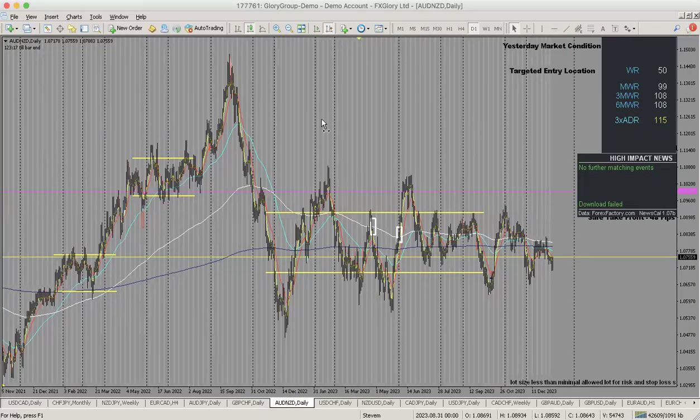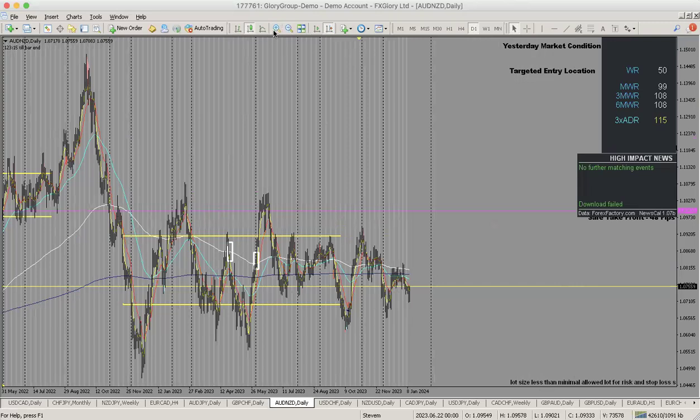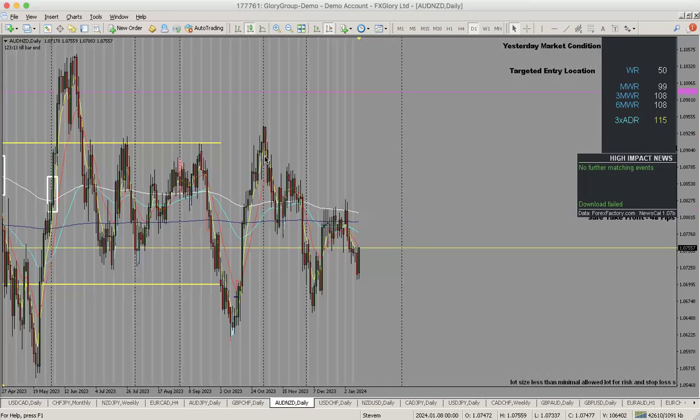This is the first cycle lower. It's just a case of getting in. It's not the easiest to get in here. This is a Gartley, albeit we then have 1, 2, 3 to complete that. So this is push 1, this is push 2. Notice the 1, 2, 3.